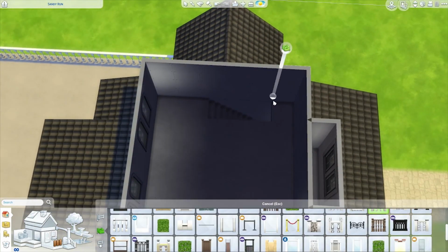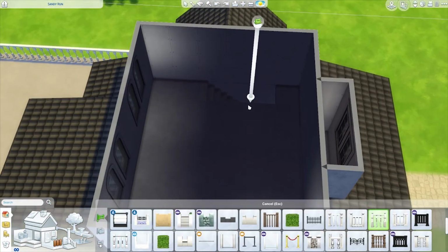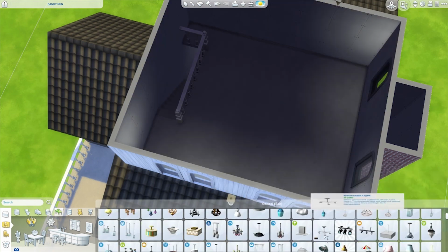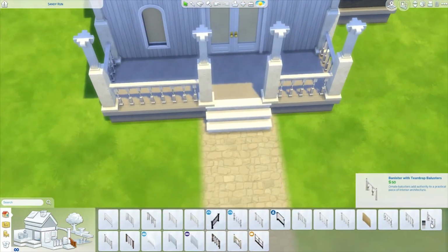Our little extra room on the side isn't an office or a bathroom or a bedroom or anything. It's a DJ room, because why not? I've never done that before. I don't think I've ever placed a DJ station in a house unless it was in a teenager's bedroom, which I'm pretty sure I have. But it's been a really long time since I placed that in someone's house.